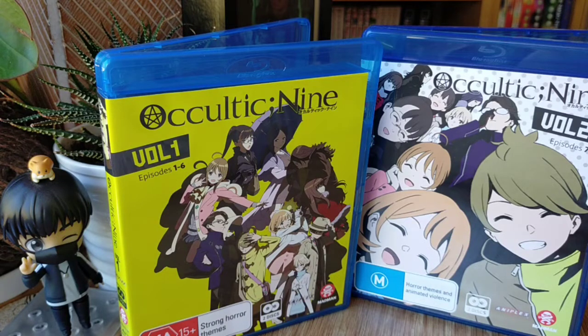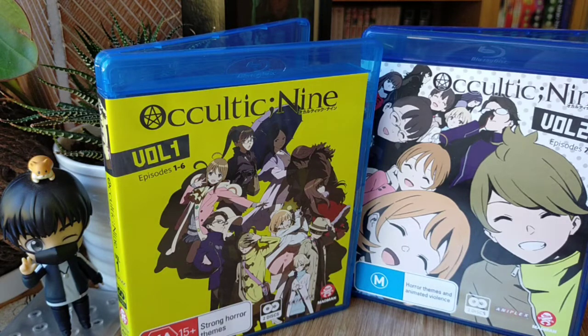But this one focuses, again, on occultism. Obviously it's in the name, Occultic;Nine. I think people have been dying, murdered by some unknown force, and our plucky group of teens are trying to figure out what's going on, why that's happening. I kind of remember this falling apart maybe by the end of it. I don't really remember, but it was incredibly cheap, which is why I picked it up.